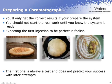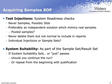So I think we do need to be sure in our laboratories that we allow the use of system readiness checks, whether those are single injections or small sequences of 4 or 5 that we just put on to see how they work. It definitely should never be the samples that we're intending to analyze. And I think the concern that I read into the warning letters and observations is that the samples that were going to be run in the batch were being used or being designated as test injections.